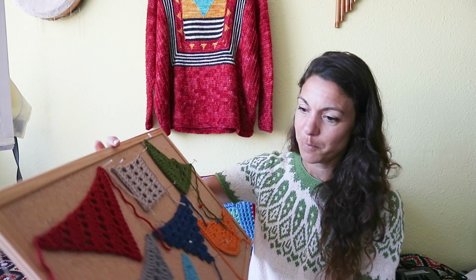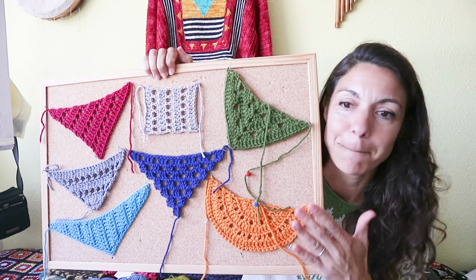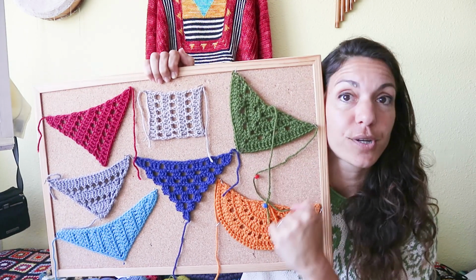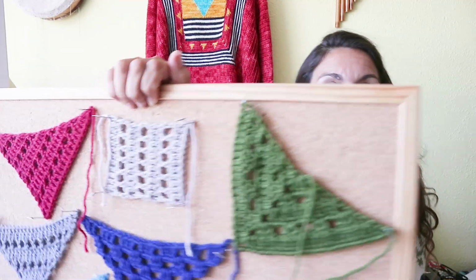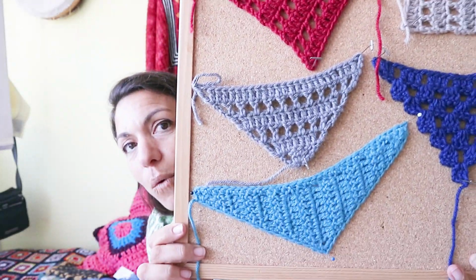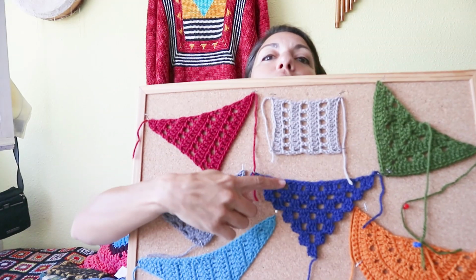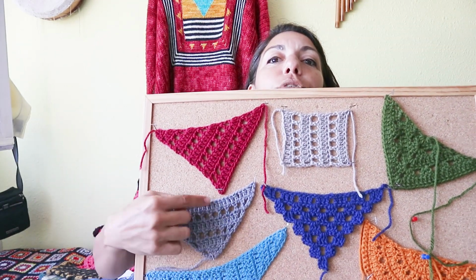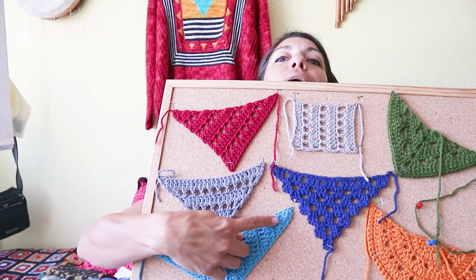I'm going to talk now about another thing that I'm working on. I am preparing a masterclass of basic shawls in crochet. There are a lot of ways to start a shawl. The basic ways are from top to down, from down to top, from one side to another.